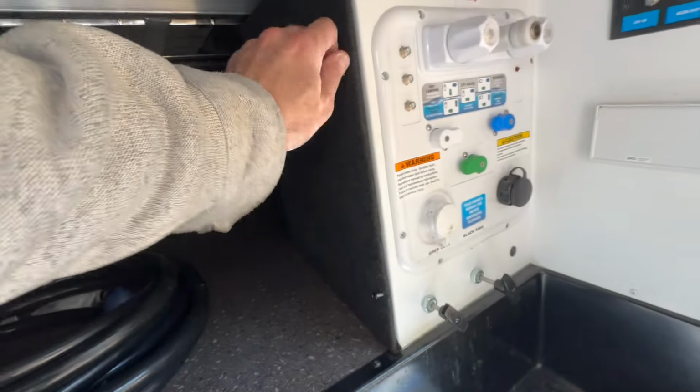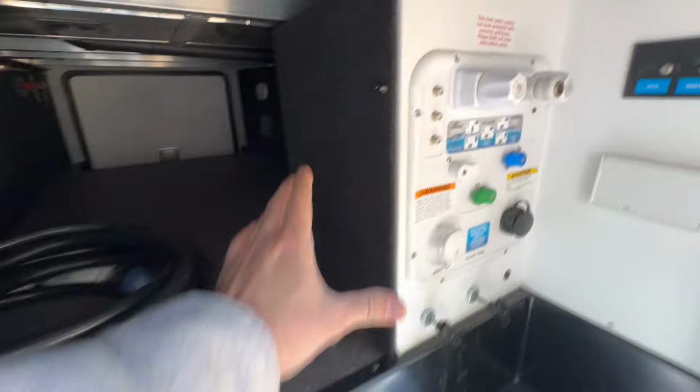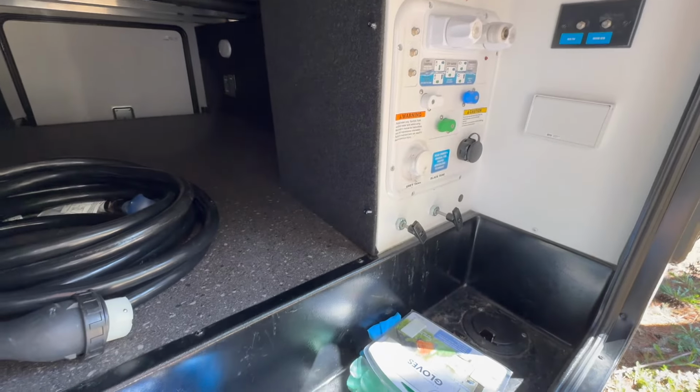If we go behind this area, and I've got this screwed in at the moment, but if we get behind here, that's where you can access your 12-volt pump and just some of your water heater valves as well.